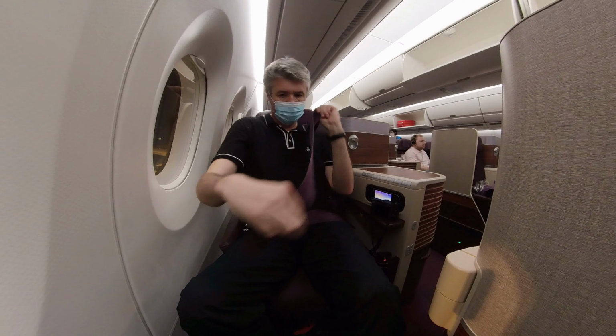A neck and shoulder massage was also included in the lounge access, of which I certainly made use. Already too soon it was time to head to the gate for my red-eye flight on board Thai Airways Airbus 350-900. It's been a few years since the last time I flew with Thai Airways, so I'm quite excited to fly them again.